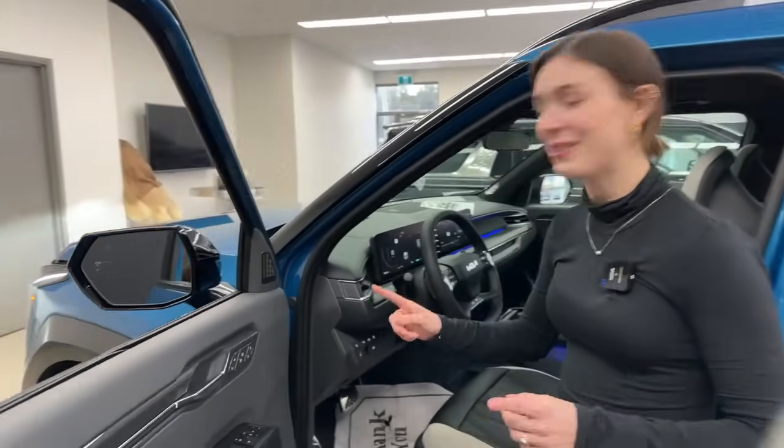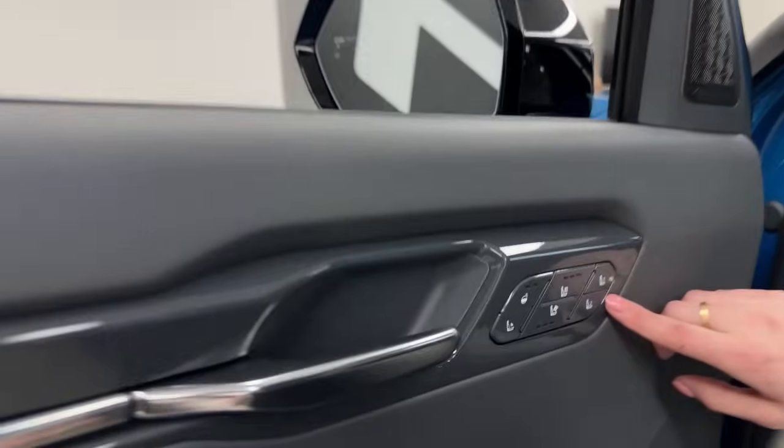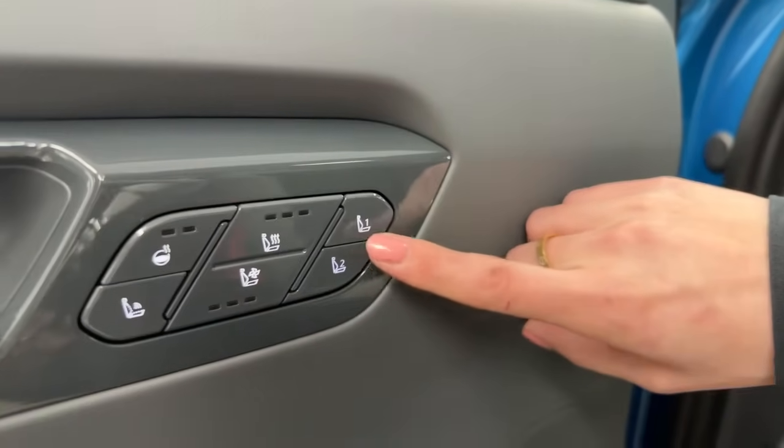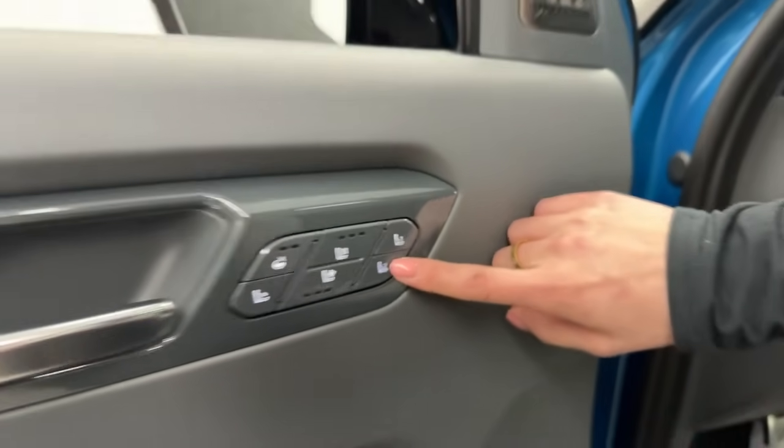But something else that we see on this vehicle is we also have memory seats. So you have two options to save your settings, and you can link these to your driver profile. You can do 2 per driver profile for a combination of 4 in total.